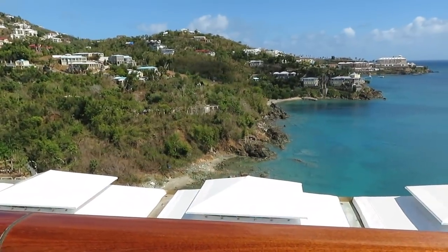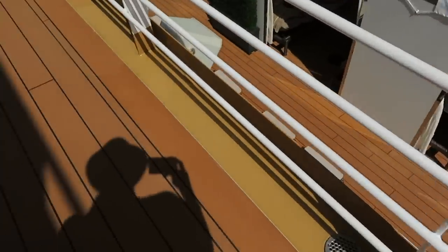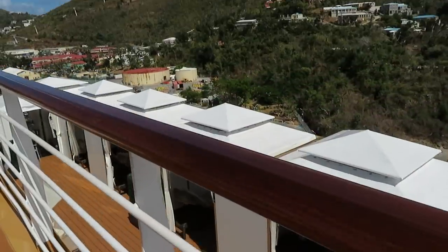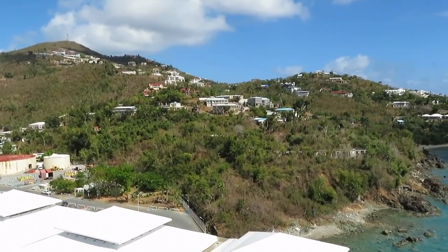Hi guys, we are in St. Thomas today. You're actually looking at the retreat area. So that's the retreat area. I hadn't filmed yet today. We've already been to town and back and shopped and looked because we've been here several times.